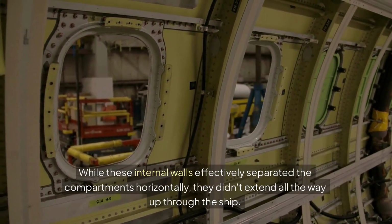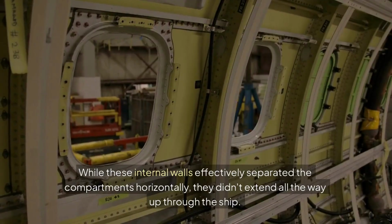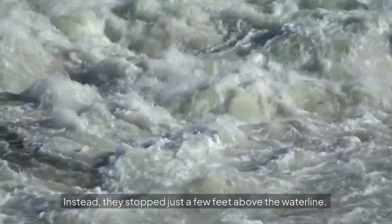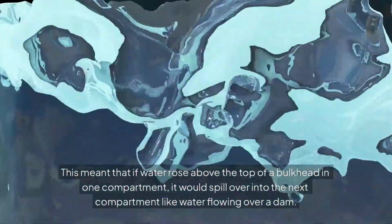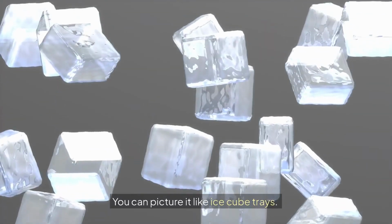While these internal walls effectively separated the compartments horizontally, they didn't extend all the way up through the ship. Instead, they stopped just a few feet above the waterline. This meant that if water rose above the top of a bulkhead in one compartment, it would spill over into the next compartment like water flowing over a dam.